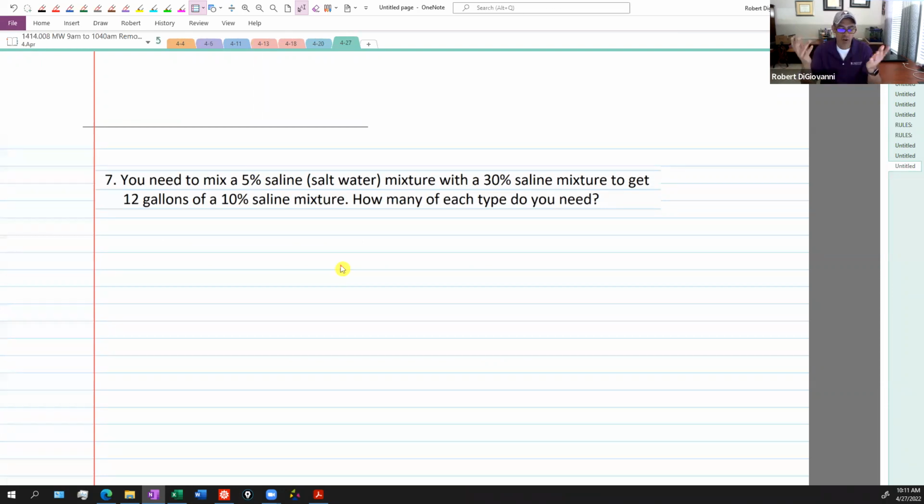Okay, so let me try and explain what this problem is doing. This is actually something you would use in a chemistry lab, but usually we're talking about acid solutions, not saline. I just use saline for this example. So the idea is this. We've got this big pot, this container, and what it has in it is 5% salt water.